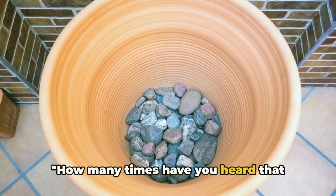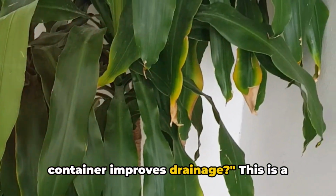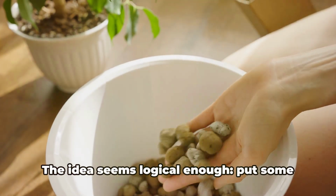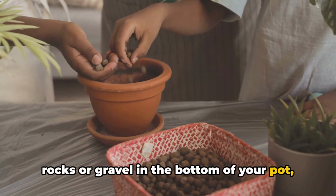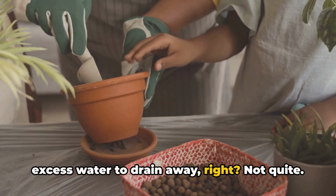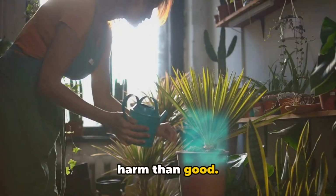How many times have you heard that adding coarse material at the bottom of a container improves drainage? This is a classic gardening myth that has been passed down through generations. The idea seems logical enough. Put some rocks or gravel in the bottom of your pot, and they'll create a little space for excess water to drain away, right? Not quite. In reality, this practice can do more harm than good.